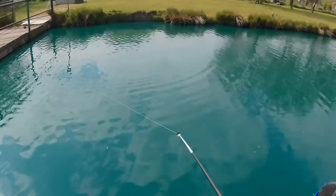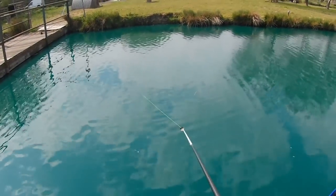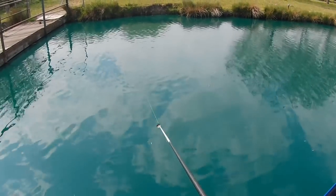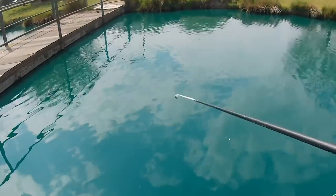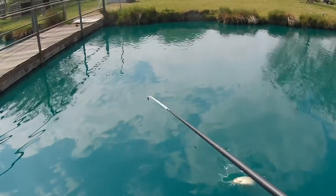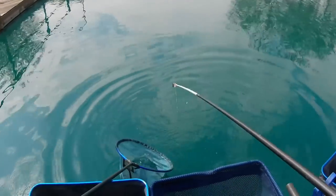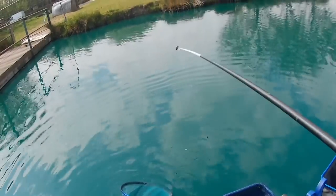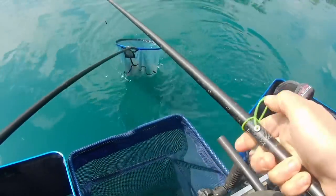Might be foul hooked, don't really know. We seem to be responding to the groundbait now, and I'll just put a bigger cup on and start putting more of it in. And he's in the pie hole. And they seem to be having it a bit now. Little boy out though.